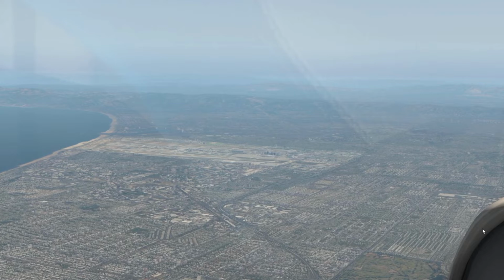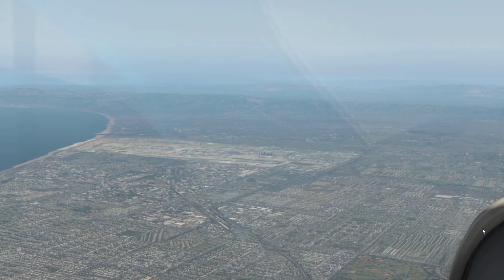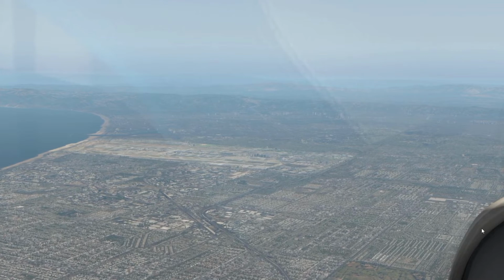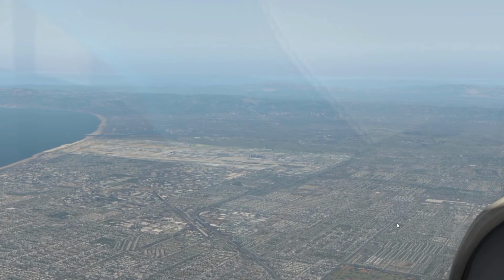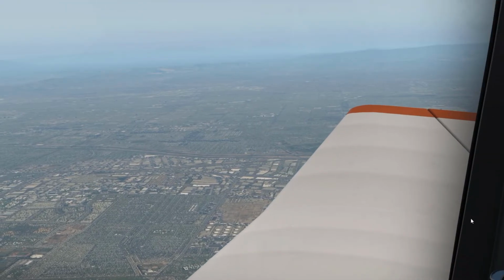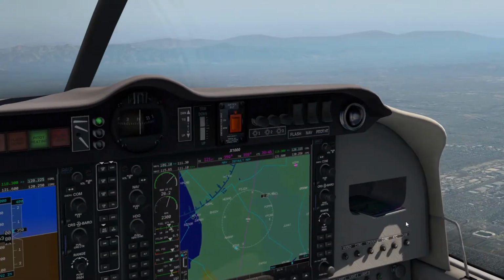And we're slowly getting past LAX. Now past San Diego.